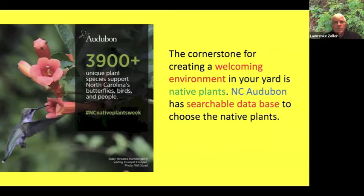In addition, it also gives garden supply stores and nurseries that are known to carry a lot of native plants. And one of the things that we need to do as a group is to create a market for native plants, because the more native plants that are available, the price goes down and more people are putting them out in their garden.